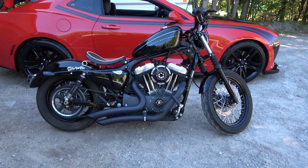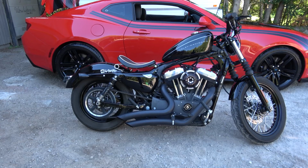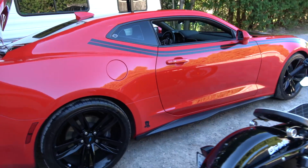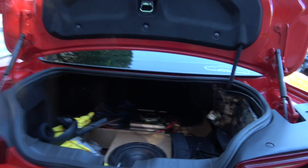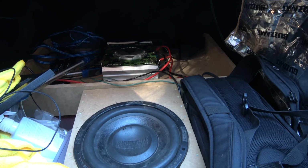Basically stock pipes, tank lift, wire tuck, Springer seat, stock fender. I love the way it wraps around the tire. Oh, I honestly prefer the bike over the car, to be honest, guys. I just can't ride the bike all the time, long distances with passengers, or take stuff with me. So, current state of my trunk. I am actually still working on getting this working.